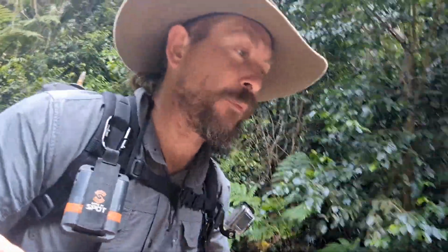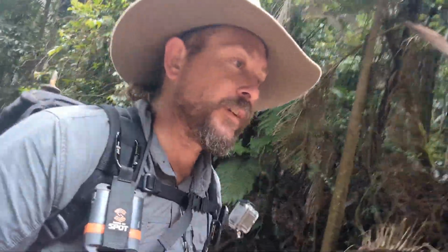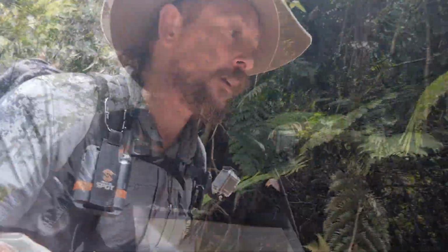It's somewhere I've been before, but last time I went it had been fairly dry, not a lot of rain, so it was quite shallow, a lot of dry patches in the creek. So I'm hoping this time, after all the rain we've had, that it's going to be a little bit more full, a little bit more flowing.